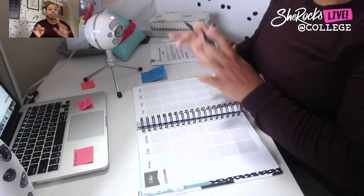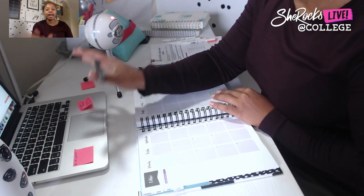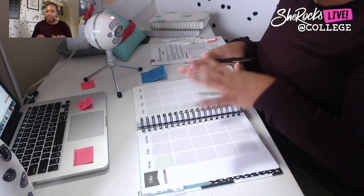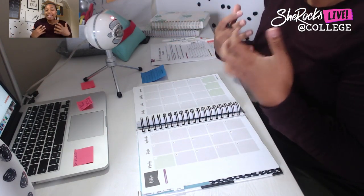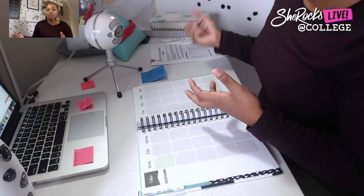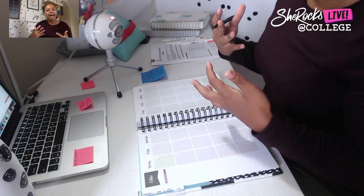So I'm literally just transferring over everything that's on my monthly spread on my Google Calendar into this paper calendar spread so that I have it with me when I'm traveling. Yes, I can use my phone, but when I'm processing, when I'm brainstorming, I like to write things down. I need to write things down. So I will normally start off on paper when it comes to planning and things like that.